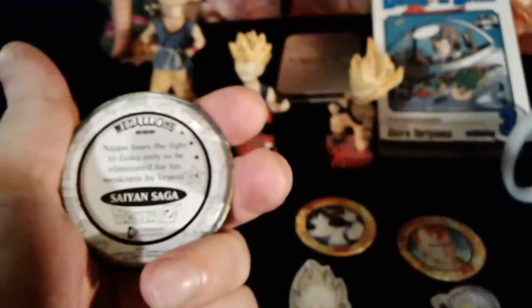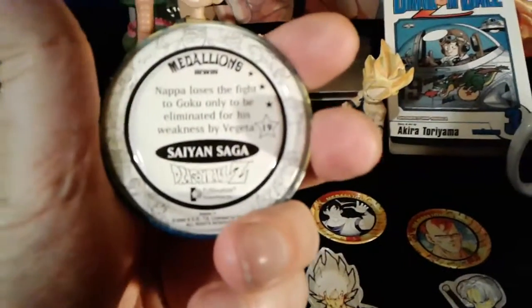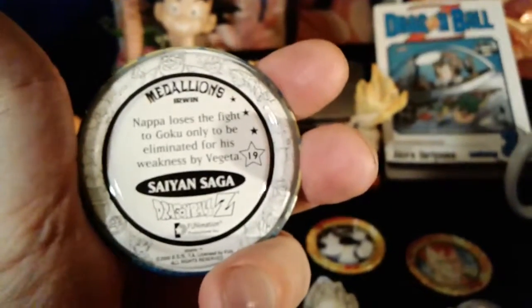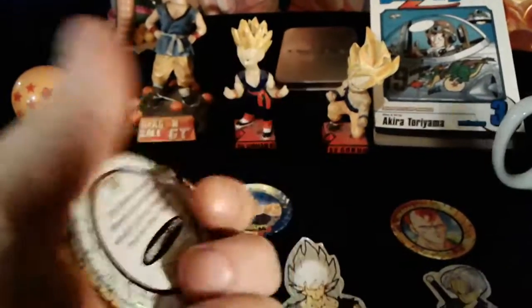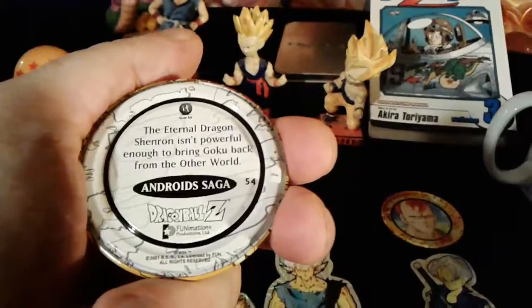These came with some of the figures. I honestly could not tell you which figures they came with, but they have a little description on the back. Nappa loses the fight to Goku only to be eliminated for his weakness by Vegeta. And I've only got a few of those because it's kind of weird when it came with the characters. Let's see. Eternal Dragon Shenron isn't powerful enough to bring Goku back from the other world.